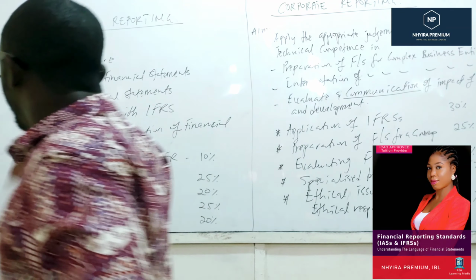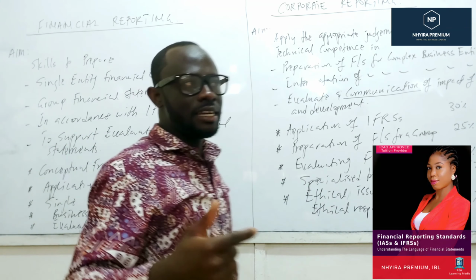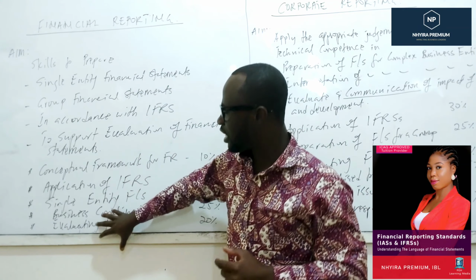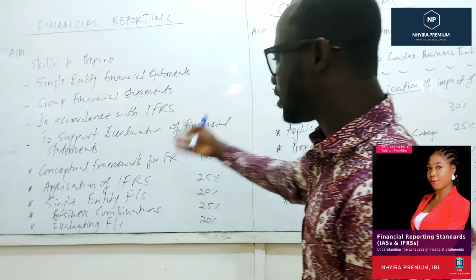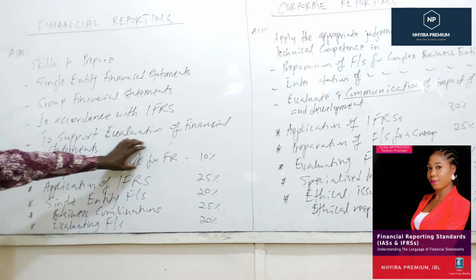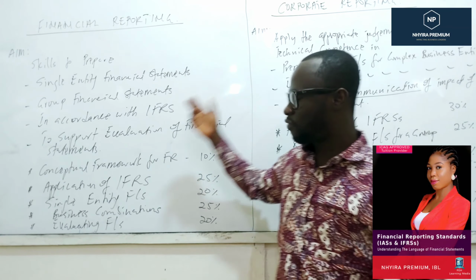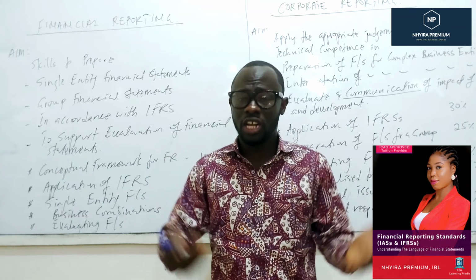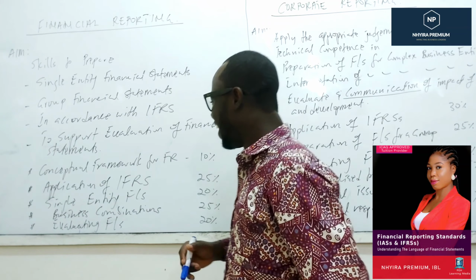So if that is the aim of the syllabus, that is the aim of financial reporting, then what is the structure of the syllabus? It is based on the aim that we see 5 divisions of the syllabus. So let's look at the division of the syllabus. We see the conceptual framework for financial reporting. That's the first aspect. Now that is 10%, and this is question 5 in your examination. All other things being equal, that could be question 5. No man's land question. The examiner dumps a lot of things there.